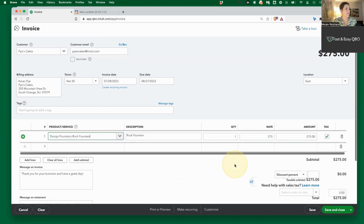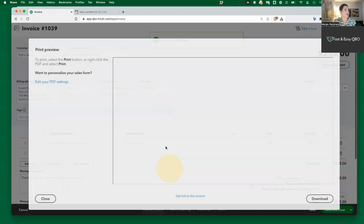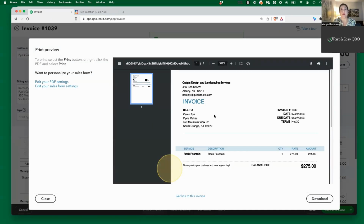Rock Fountain. Okay. And now what we're going to do is click print or preview. When I click print or preview, and then click it again, it's going to save the invoice and show me what the invoice is going to look like to the customer. And notice right here, this is the new address that we put in.